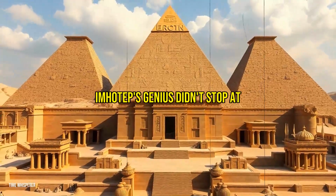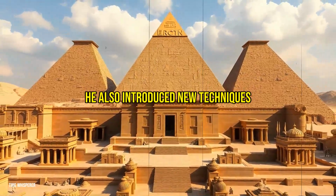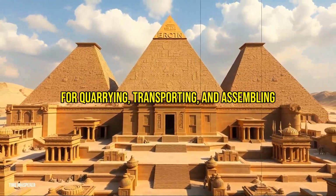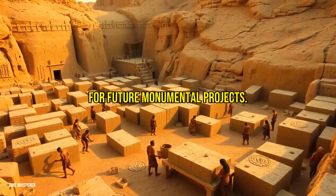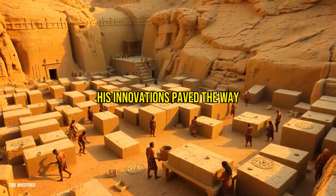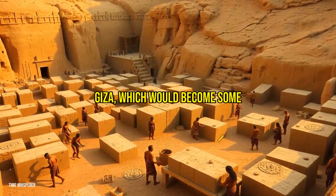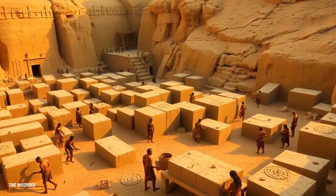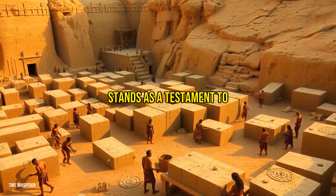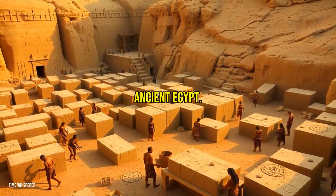Imhotep's genius didn't stop at the pyramid's design. He also introduced new techniques for quarrying, transporting, and assembling stone blocks, laying the groundwork for future monumental projects. His innovations paved the way for the smooth-sided pyramids of Giza, which would become some of the most iconic structures in human history. The Step Pyramid of Djoser stands as a testament to the ingenuity and ambition of ancient Egypt.